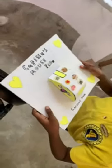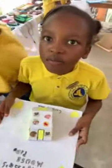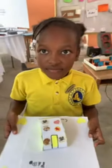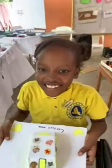Carissa's mouse pad. You made this all by yourself, Carissa? Who helped you? Daddy helped you? That is quite clever. How about you tell Daddy thanks? Tell him thanks. He might be watching. All right.